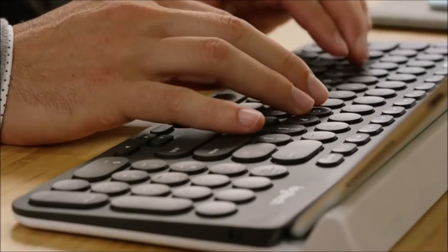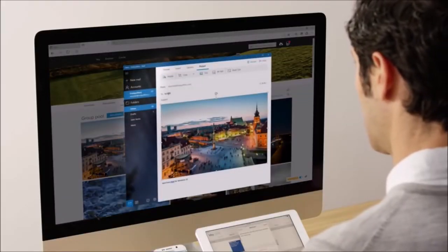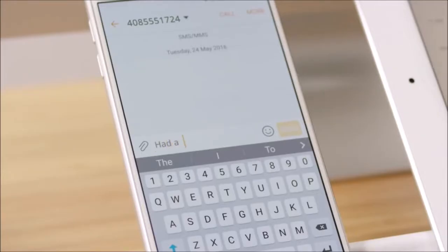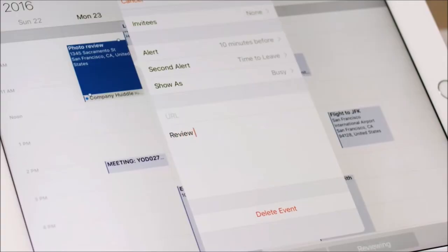Connect it using the included wireless adapter or via Bluetooth, and it will work with your PC, Mac, Android and iOS device, and also switch on the fly between the three of them. In addition, there is a built-in base that will hold your mobile devices.